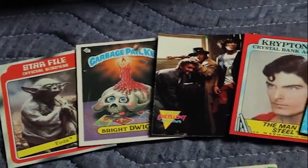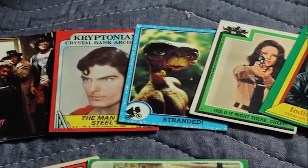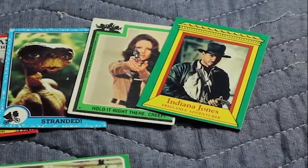I mean, I've got old, big name movies, E.T. and Star Wars and things like that. But they even made these cards for Charlie's Angels, a TV show. And I think I've even got some Dukes of Hazzard cards. It's really a silly collection.